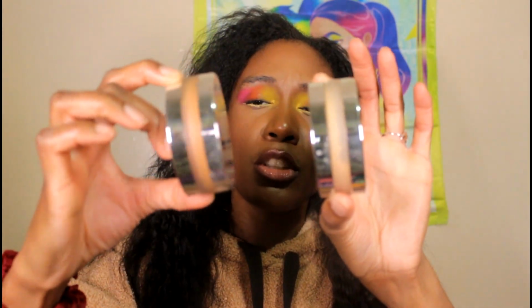So I have the shade Honey, which is the lighter one, and I have the shade Rich Tan, which is the one for my face. So my cousins can figure out how they want to do it and what they're going to do with it, but yeah, I decided to let it go.